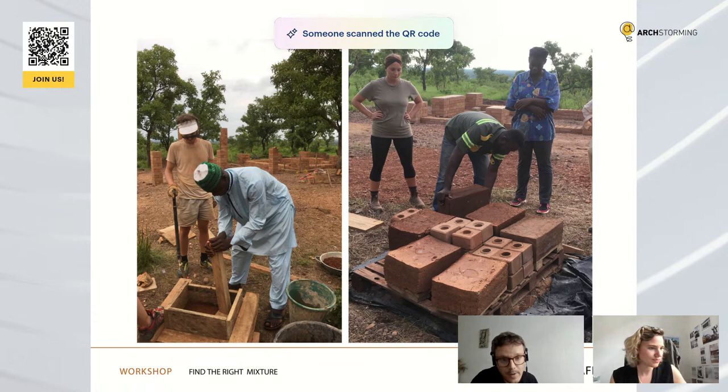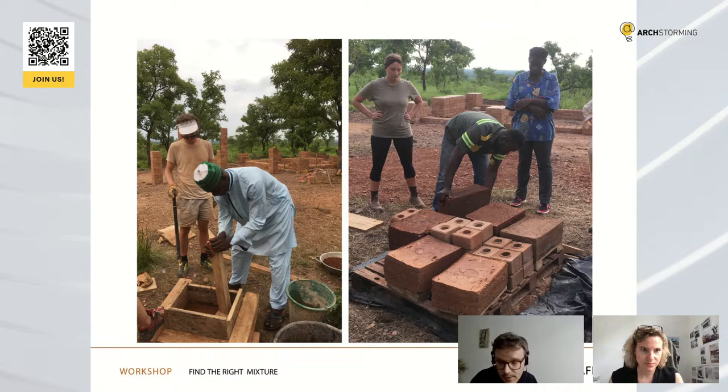Then we made some small samples. We made a small box and we did some ramming. I think we used six to seven different mixtures that we tried, some with cement, some without cement. And we let them dry for a couple of days and then saw how they held up.